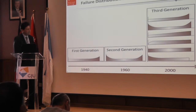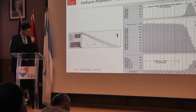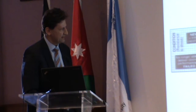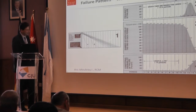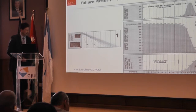So let's have a closer look at this first one, traditional. We have an example of pump impellers. So condition new, and this line is failed. You can see that most impellers fail at a very similar rate, except this A. It may be improperly heat treated, and this B, maybe the fluid was too abrasive at that time.